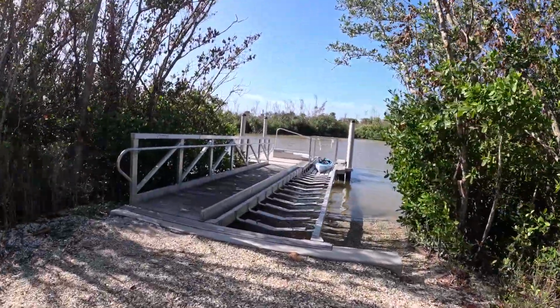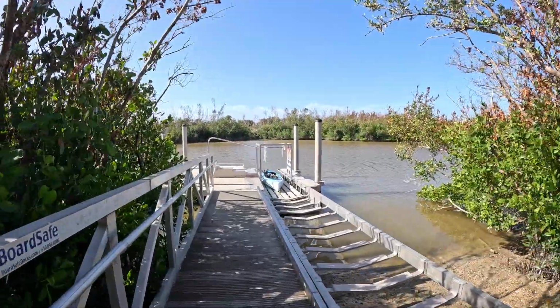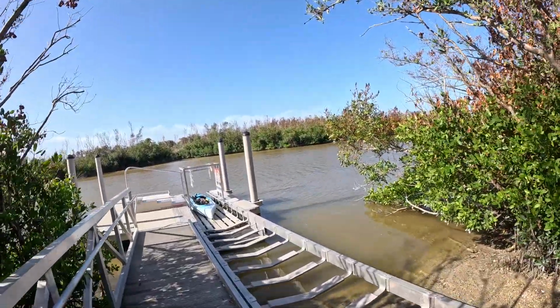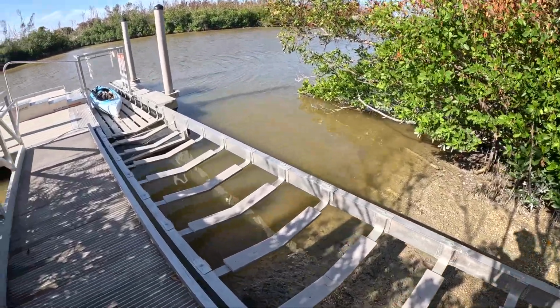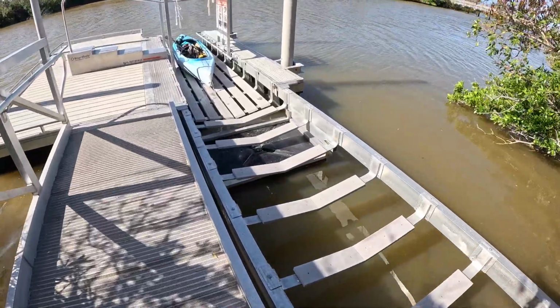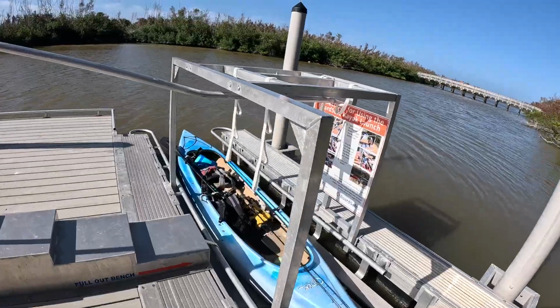I do have my artificials. I have some frozen bait today, frozen shrimp, frozen ladyfish. So nothing crazy. I don't really plan on staying out here a whole long time, so it's gonna be moving. But here's our nice little kayak launch spot here.